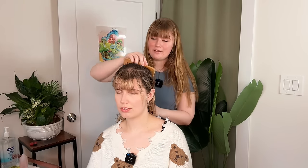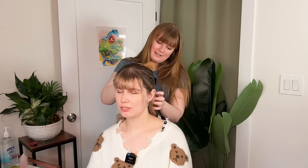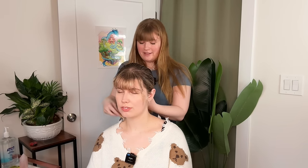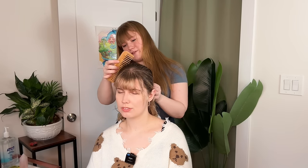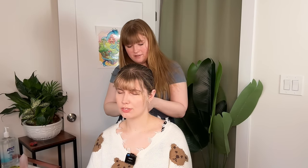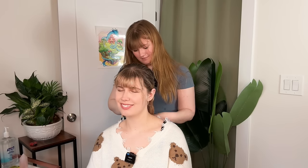Your hair and scalp both look really healthy, which is definitely a really good sign. Sometimes it's easy for the scalp to dry out in the colder months, but now that it's getting a little bit nicer out as far as the weather goes, it will be easier to keep the hair more moisturized, which definitely makes hair care easier as well.